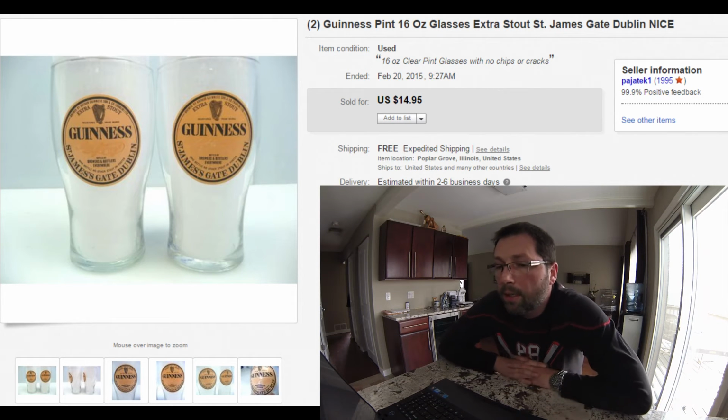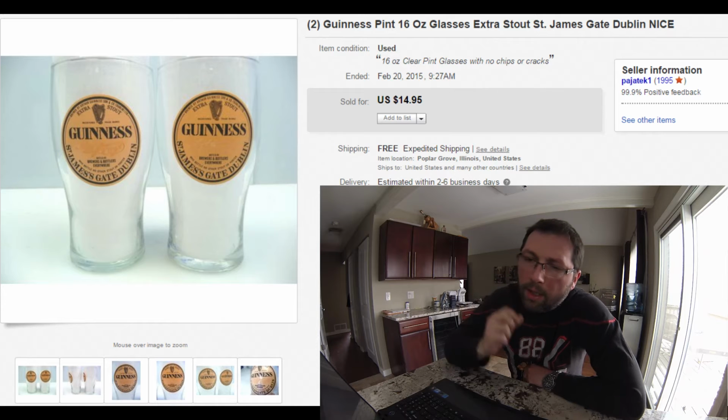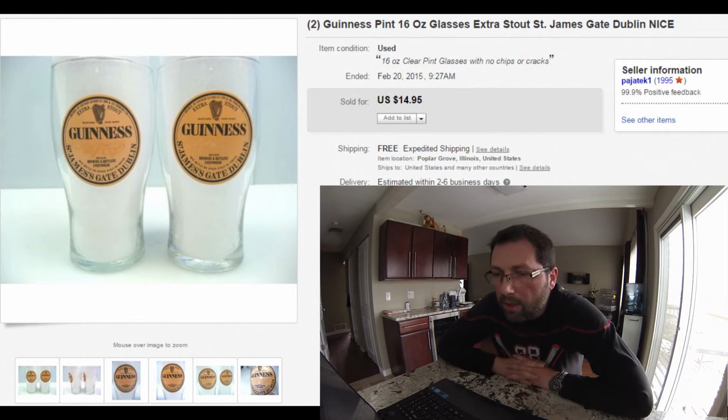I usually don't pick up things like that because they don't bring a whole lot of money. I'm just a fan of Guinness beer, and their logos and all the art they put out. Just an interesting, unique thing. There's a lot of collectors who like to buy this stuff.